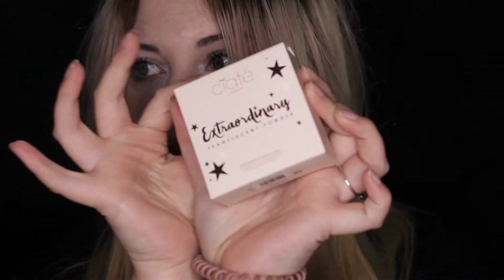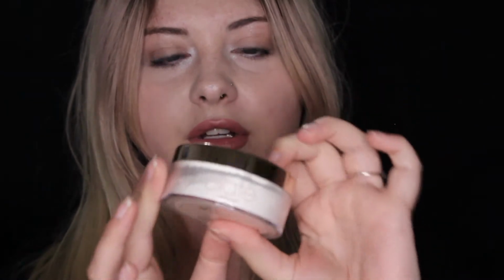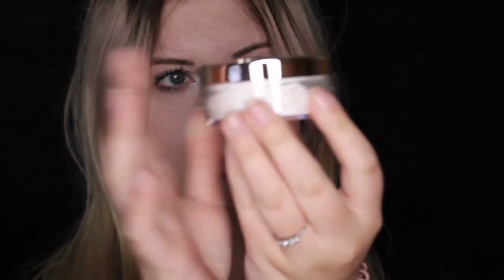And then last but not least, we have the Ciate London Extraordinary Translucent Powder, and this is a loose setting powder. This is what the packaging looks like. It's so stinking cute. I love the Ciate London packaging. And then this is what the little container looks like.